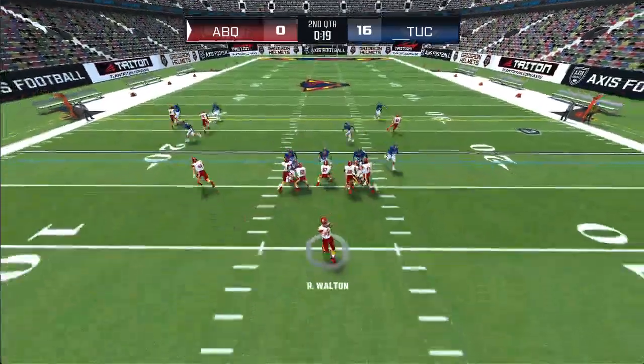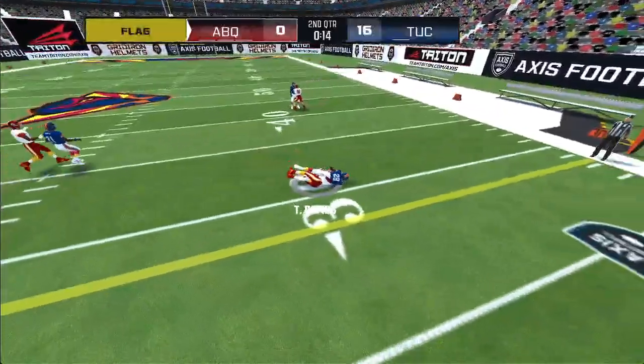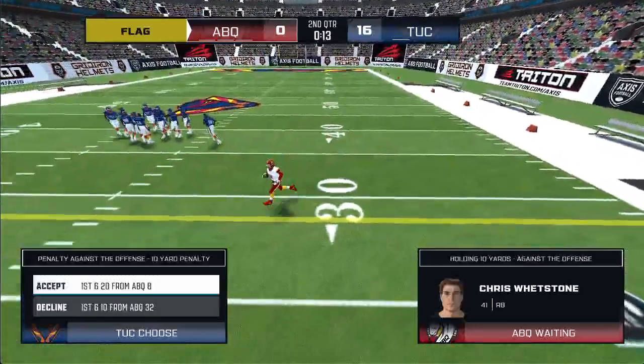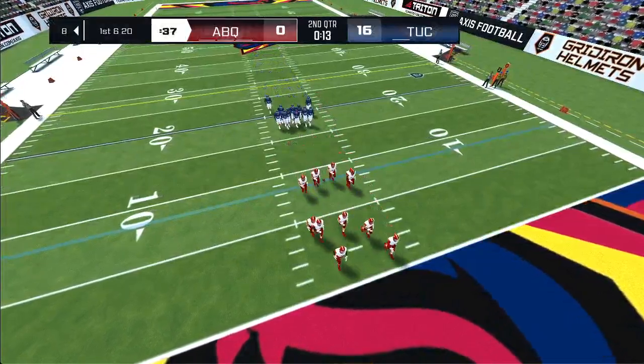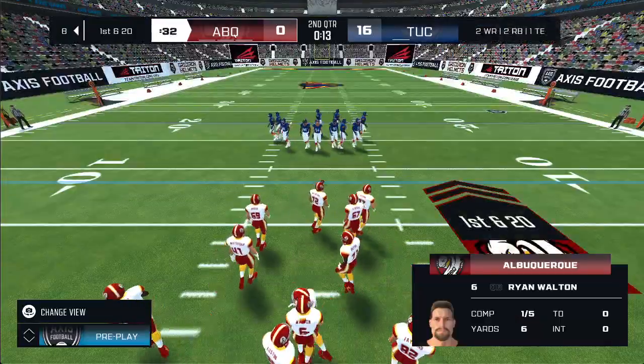Go! He drops back. Throws the ball. There's a penalty marker on the field. Let's see how the penalty affects things. The home team will accept the penalty. The refs have shown they're letting them play today, Dave, but when it's that blatant, it's getting a flag.